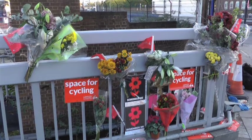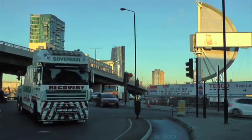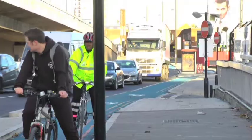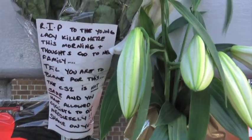Flowers and words of grief are laid down at Bow Roundabout for a 24-year-old girl after she was hit by a lorry. Five cyclists lost their lives on London's roads in just 9 days. Two of them lost their lives at Bow this year.